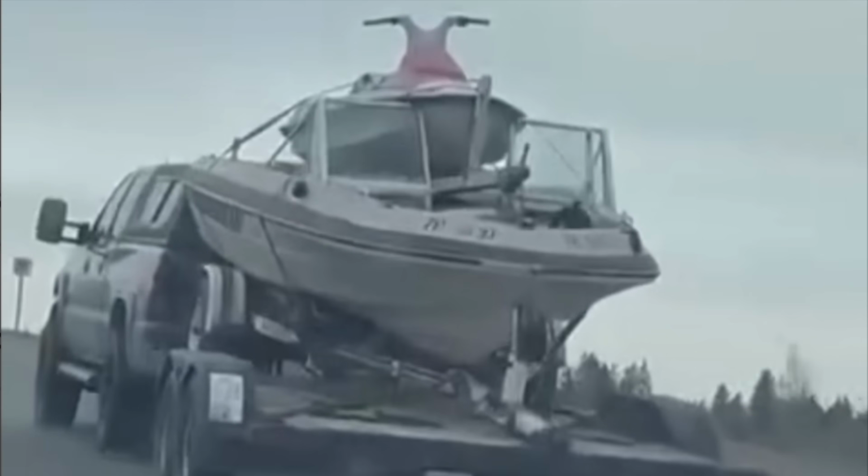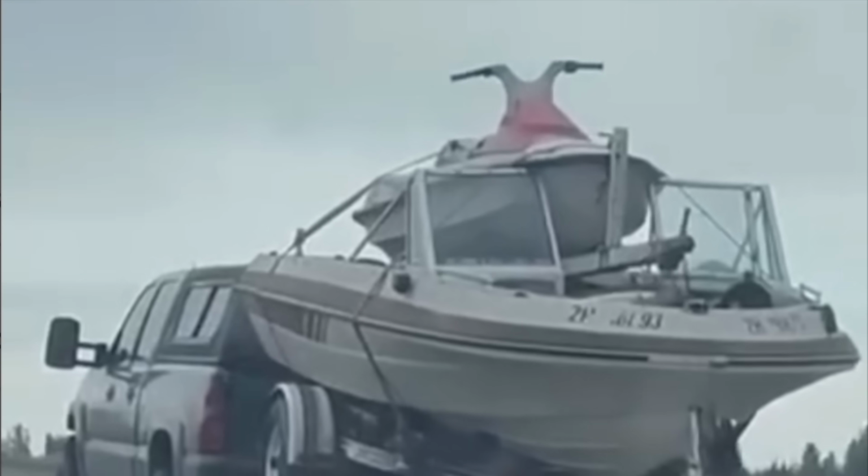There's now Red Deer Highway. What are you on a trailer? On a trailer. On a trailer.